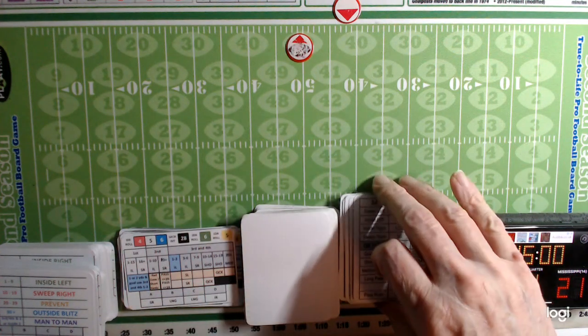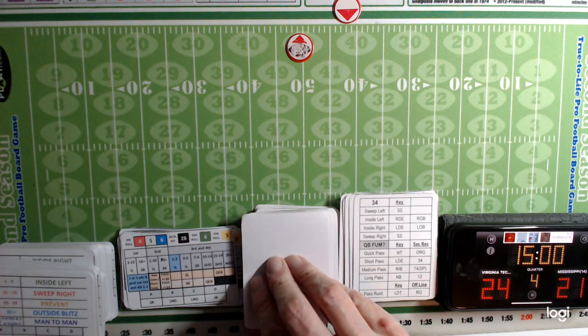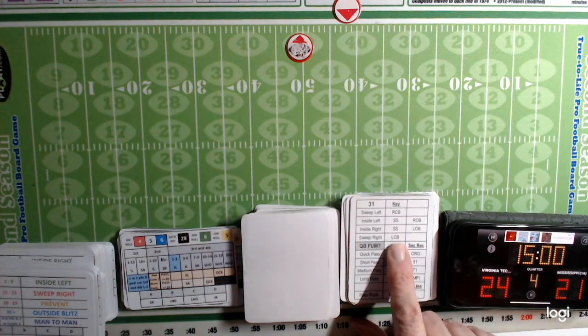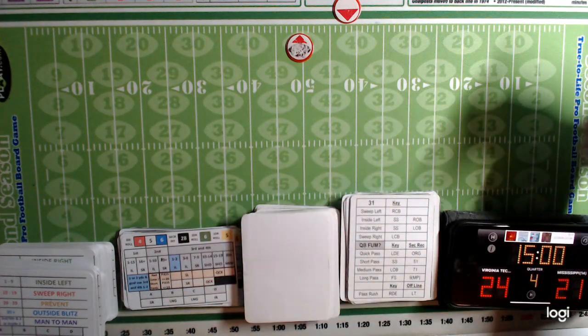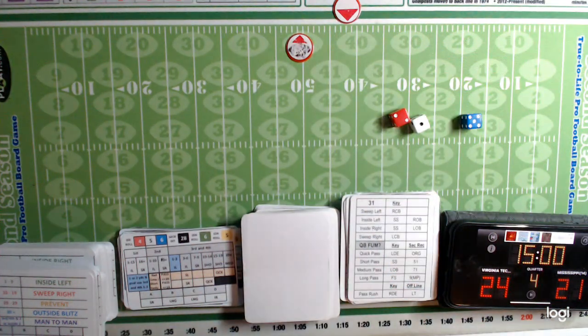And it's an inside right against an outside blitz. So it's a -1 +1. So an inside right is the short, strong safety, which will make him a 2, and a left outside linebacker, which will make a 3. So a 3 on the blue dice. So offense win out on that one, and they're going to get 7 yards.